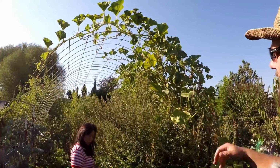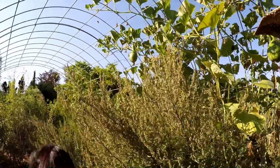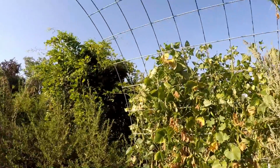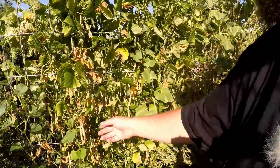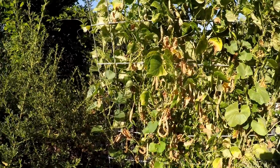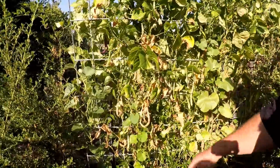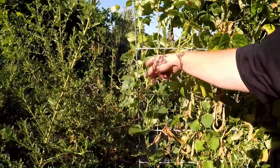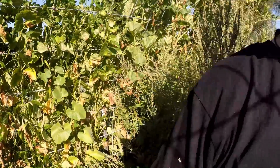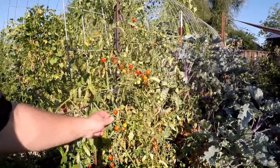You can see the hugelkultur trellis here is still filling in. We've got some Calabash Gourds now that are growing. We already harvested 2 of these so far this season, had some nice delicious meals. The Rattlesnake Beans here, we're letting the remainder of these pods dry so we can collect seeds and grow a lot more of those plants next year. Mixed in to these bean plants, we got like the Armenian Cucumber, which is crawling its way up through these vines and is going to take over soon.